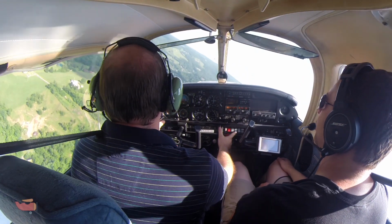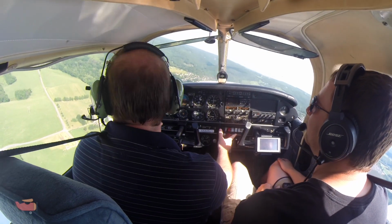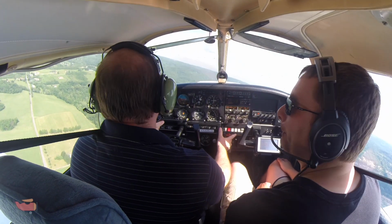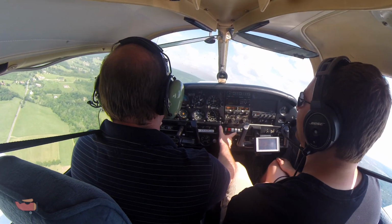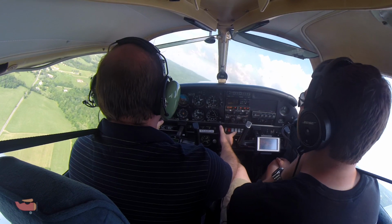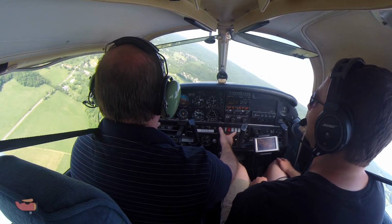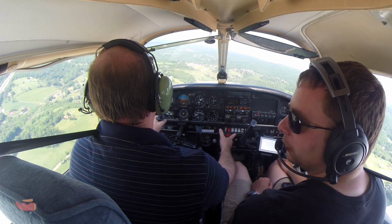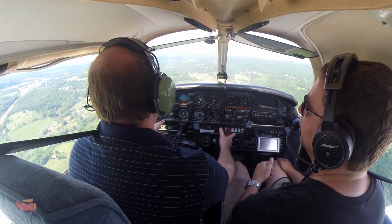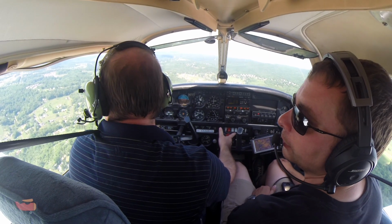Nice and easy now. More, about 30 degrees in the pattern. I felt that. Got a little excited to make that turn. That's all right. So this is a turn to the east, basically. Yes, so we'll level the wings, and we'll take a look at our runway. Oh, so I overshot it, right? That's all right, but keep on trucking, give a left turn for the downwind now.